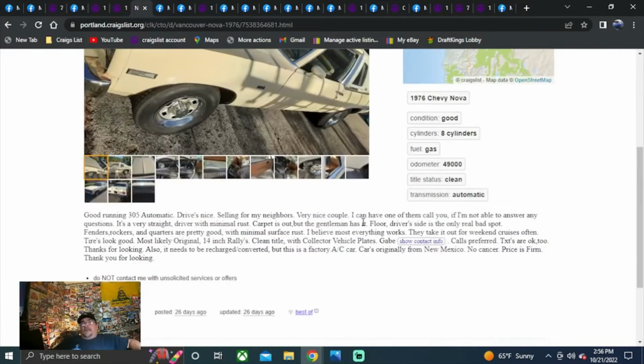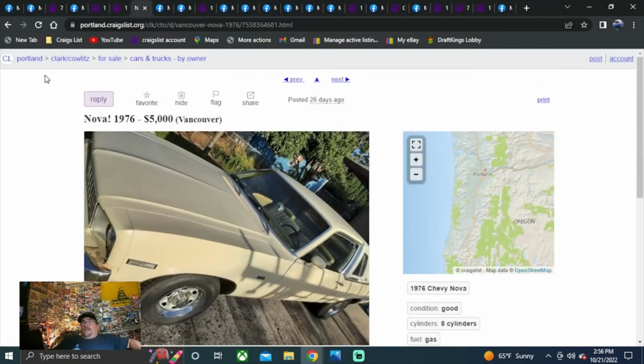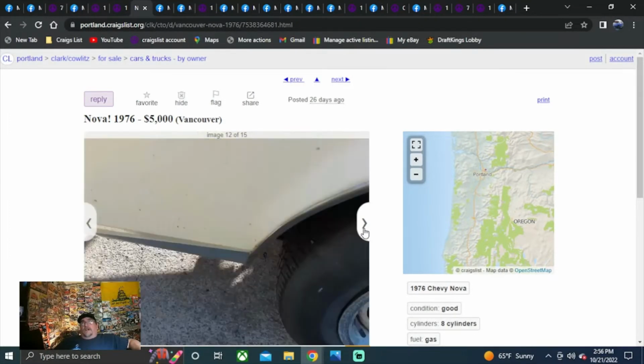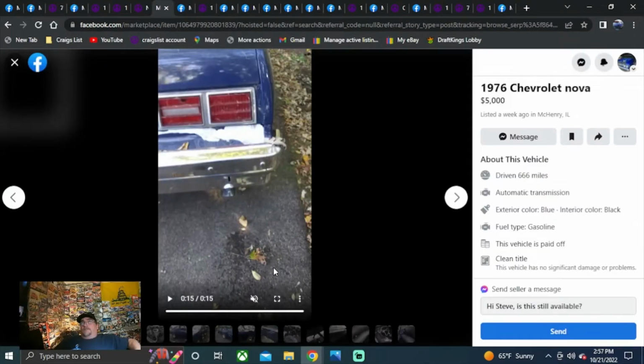26 days ago. It'll only be on here for 4 more days. Again, if you didn't know, Craigslist only allows ads for 30 days. That's why I always like looking cars up on Craigslist still. It's all stuff that's been posted currently within a month. So, Portland's your area. Check him out. $5,000 on that one.